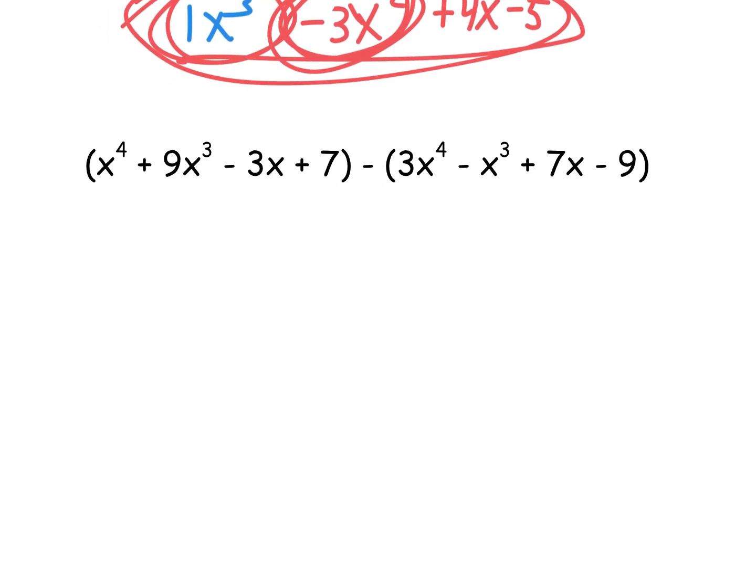Is this the super easy kind where you just drop the parentheses? No, it's not. You just have to make these all opposites of what they were. Let's not do it. It would take too much time. I try to be careful with your time.